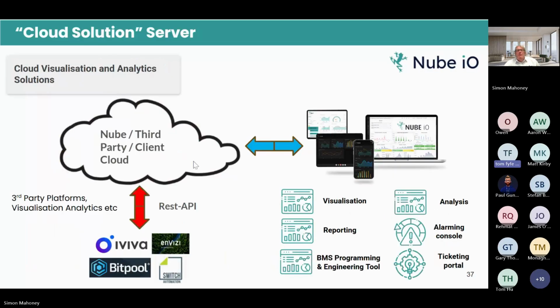And here's a visual of how we're working with some other companies at the moment. So the data resides in our cloud, and here we've said Nube, third-party, client, etc. We have a two-way REST API, and some examples. These are not the only guys we've done it with. These are examples of companies that have integrated with us: Aviva, Envisi, Bitpool, Switch. They have proven and they've done it, and they've written the two-way elements backwards and forwards into our cloud.